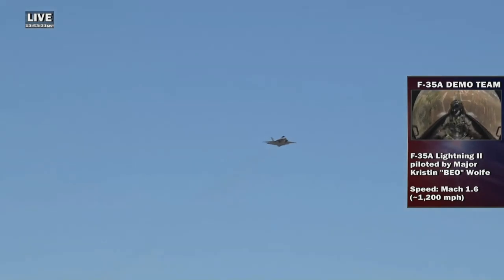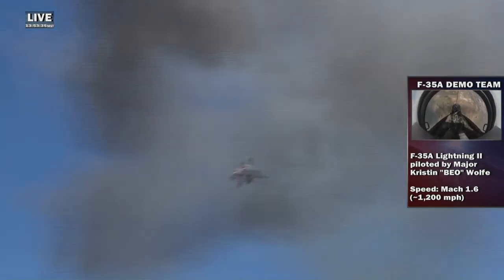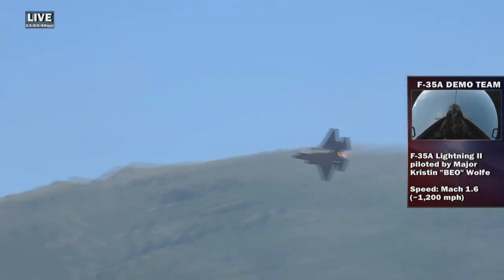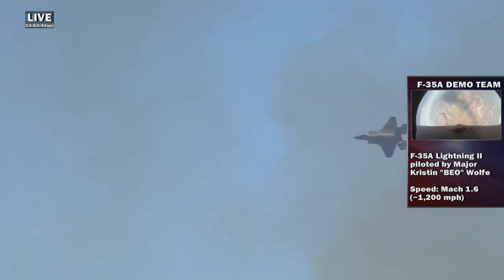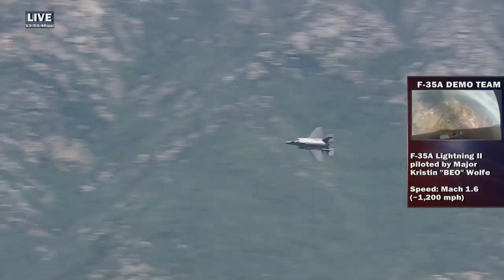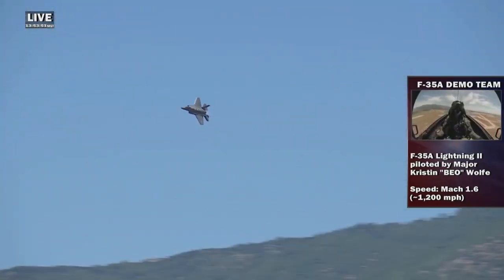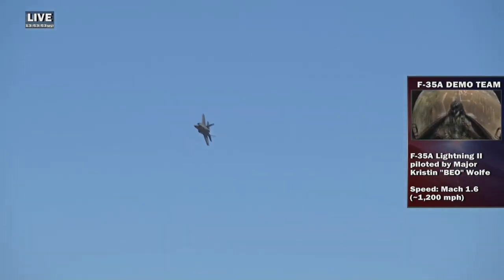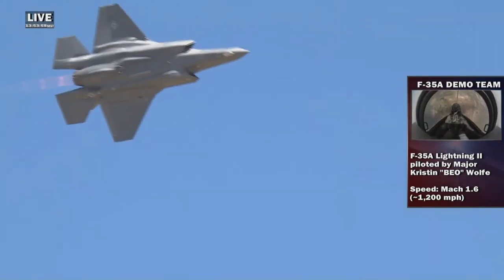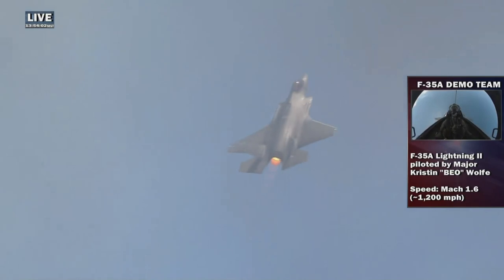I'm glad we're telling you how fast that is, because I didn't actually know Mach 1.6. Yeah, I had to look it up. They said anything over 750 miles an hour is basically breaking the sound barrier. So, pretty impressive. I can't even imagine. She's not breaking the sound barrier right now, but she's going really fast.